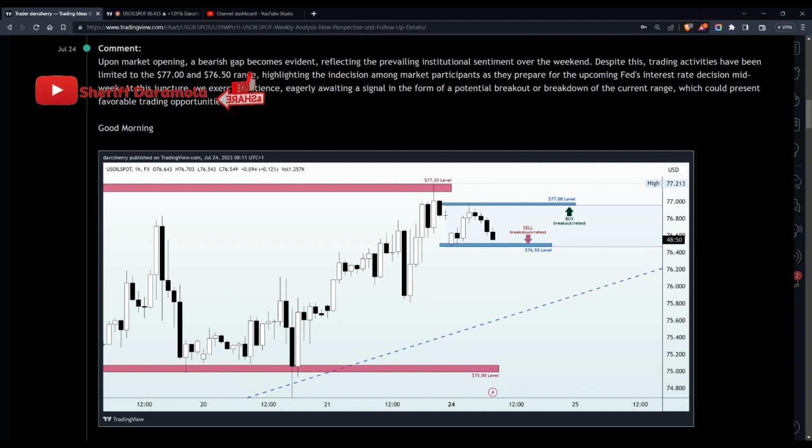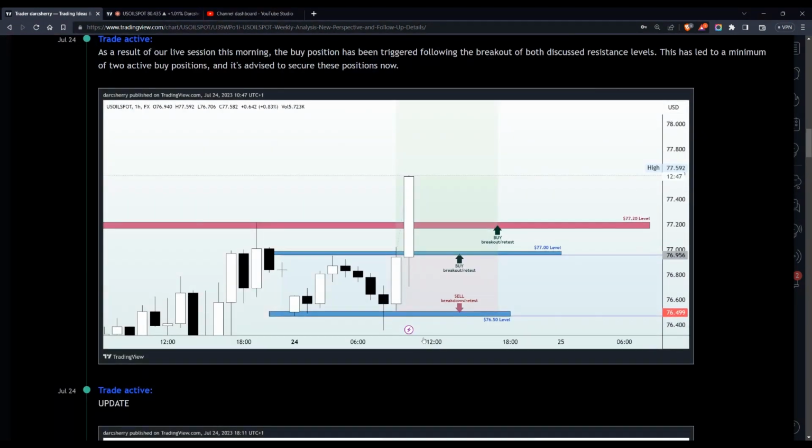But with this kind of flat channel, you know how we do it in this community. We want to wait patiently, waiting for price action to either break out of the resistance line or break down the support line for an opportunity to trade. And in fact, we saw price break out of the resistance line, breaking out of the $77.20 level to give us our first buy positions for the week.